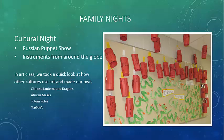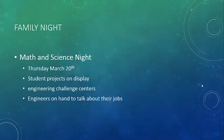The fourth graders made these African masks that they got really into, really detailed. And I had kids make a totem pole, and then another grade made teepees and had it all up on one bulletin board, so you kind of got a whole feel for what a Native American village might look like.